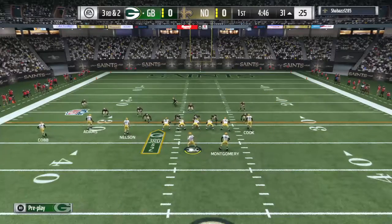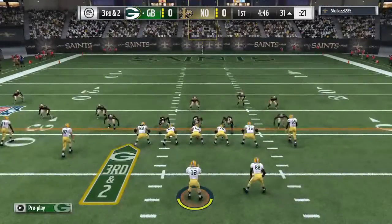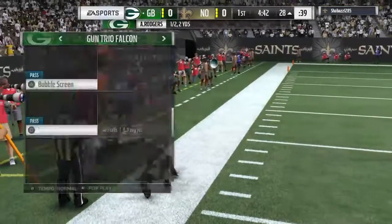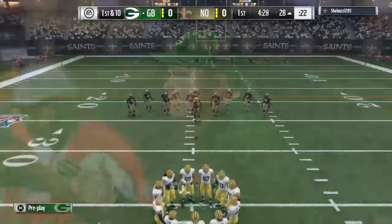The Saints with an extra defensive back here on third on the field. Could they blitz? Rodgers looking to throw on 3rd and 2. Caught left side by Cobb. They only get 2 there, but on 3rd and 1, that's all they needed to keep the drive going.